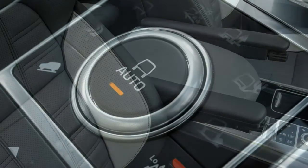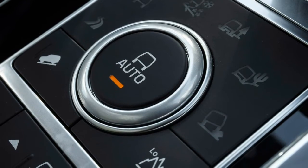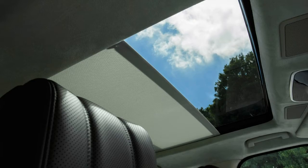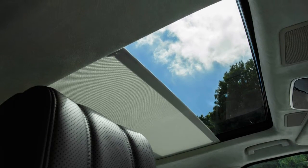There will be a range of interior and exterior trim and color choices to create a more bespoke setup, including roof and body colors, leather interiors and roof linings, including two-tone options.